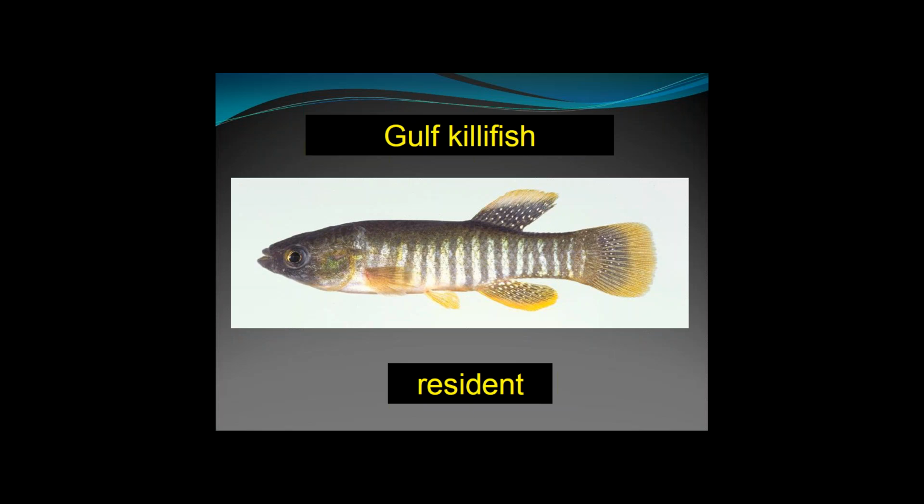The floods come, the oxygen levels go up and down, the drought comes and water levels are really low. This fish has got to survive. So it's a tough cookie. It's also a bait fish. If you fish for redfish, you'll come across these as bait.